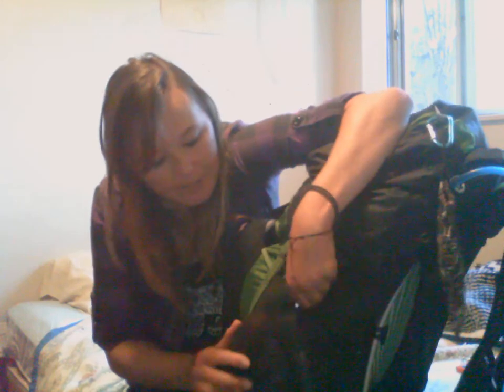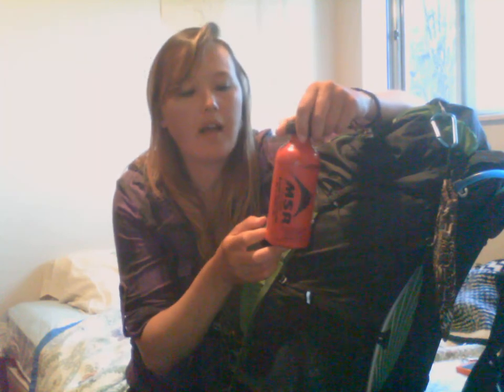Okay, so here is my fuel bottle. I have an alcohol stove, so I put my heat in here, and that's what I used.